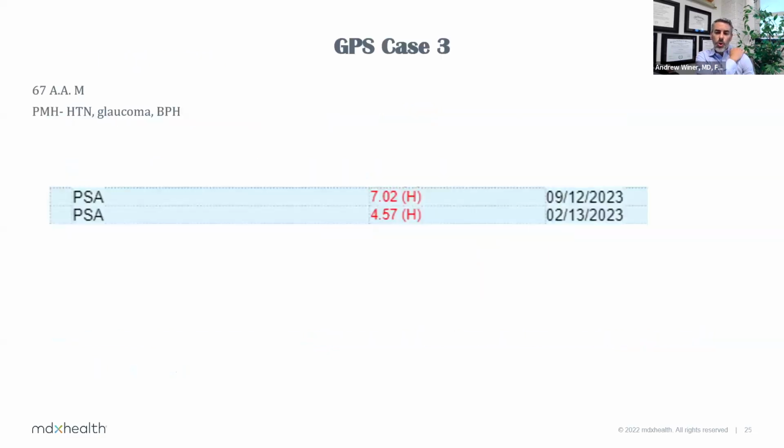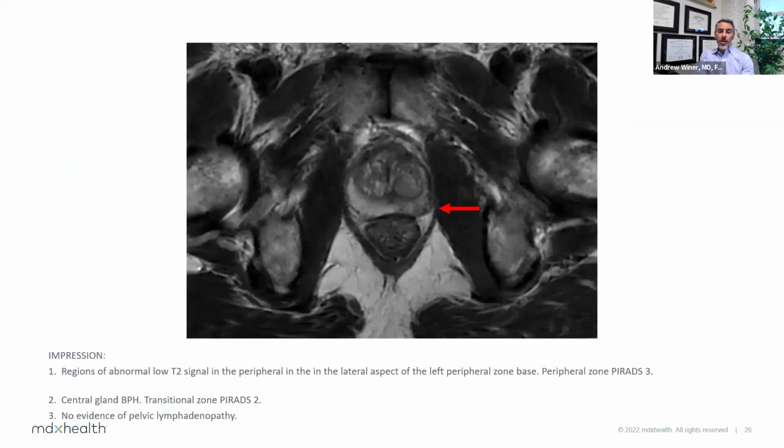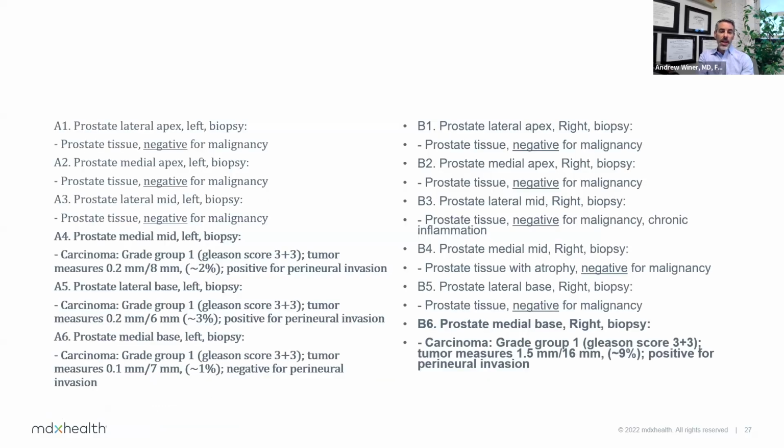So we're going to quickly move through a couple of other examples here. This was a 67-year-old African-American, generally healthy, with hypertension, glaucoma, BPH, but a PSA that rose from 4.5 to 7 in the span of 7 months. So he underwent an MRI, and you can see here, nothing too significant, maybe PIRADS 3 on that left side, but nothing too concerning.